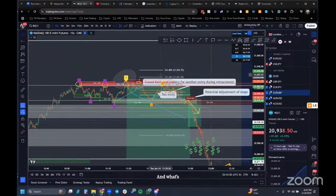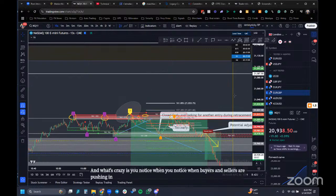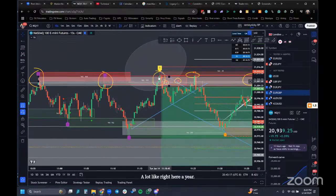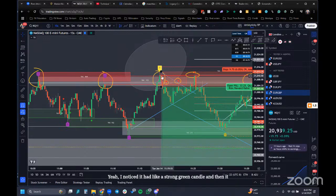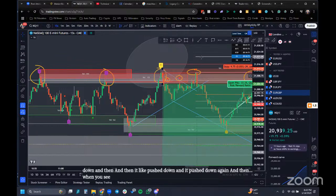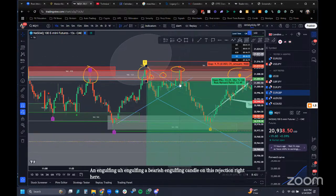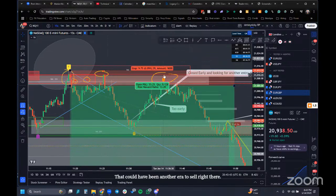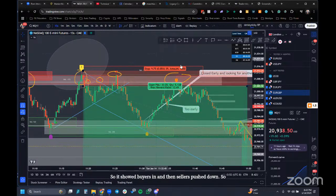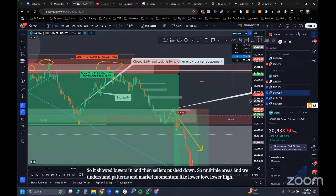And what's crazy is you notice when buyers and sellers are pushing in, when they're pushing the market, you notice it a lot. Like right here, I noticed it had a strong green candle and then it pushed back down and pushed down again. And right here, it had a bearish engulfing candle on this rejection. That could have been another area to sell right there. Here it kind of wicked into this area and then wicked back down. So it showed buyers in and then sellers pushed down. So multiple areas, and when you understand patterns and market momentum, like lower low, lower high, those are areas where you could just get in.